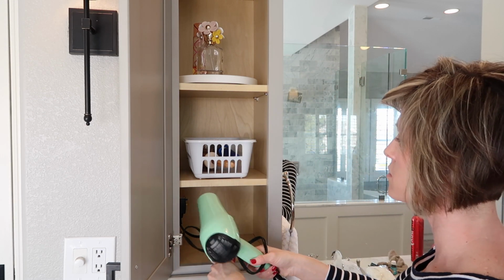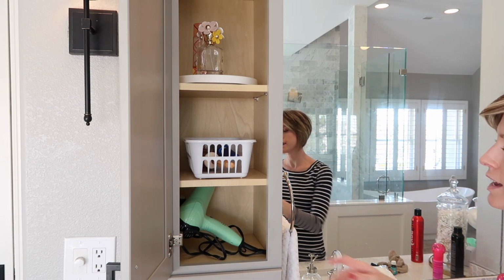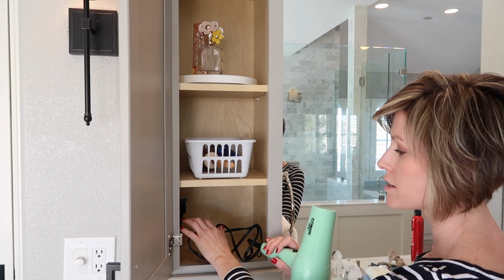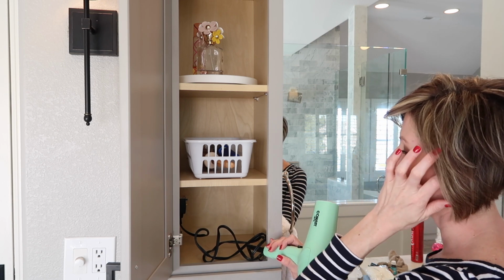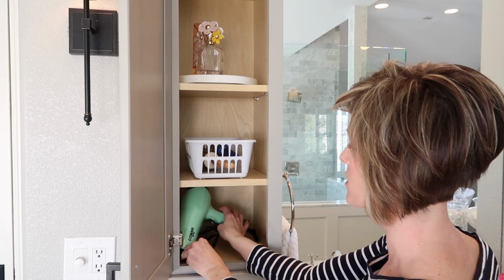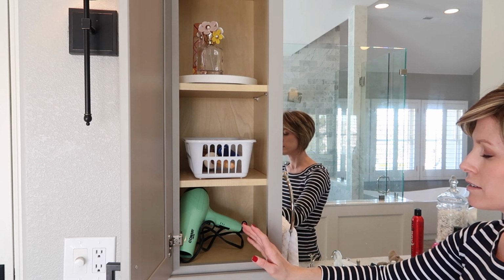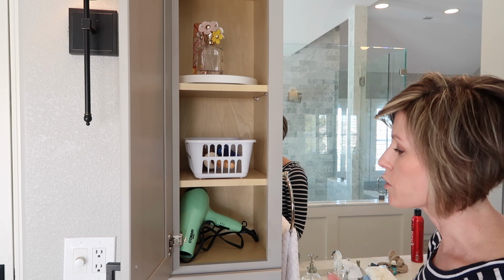And then right here is where my hair dryer goes. And for those of you that have the option, I would highly suggest putting a plug-in in your cabinet. If your husband is handy, you could do that. If you have an electrician that could do that. This always stays plugged in. When we go out of town, I always unplug it, but on a daily basis, this is where my hair dryer stays.